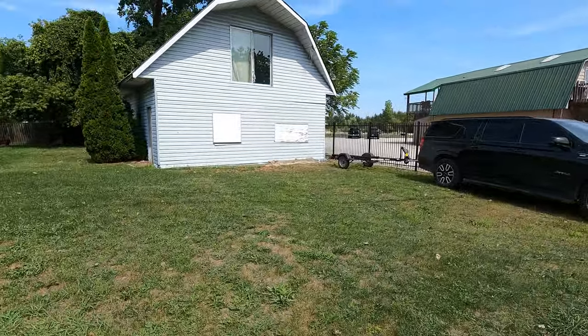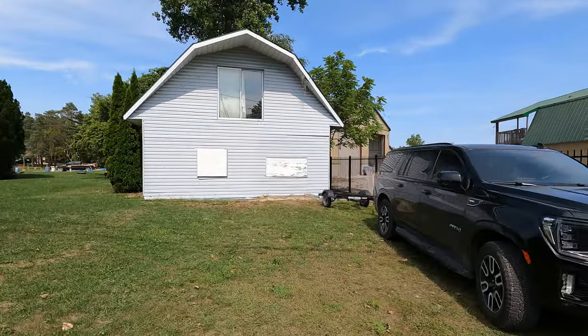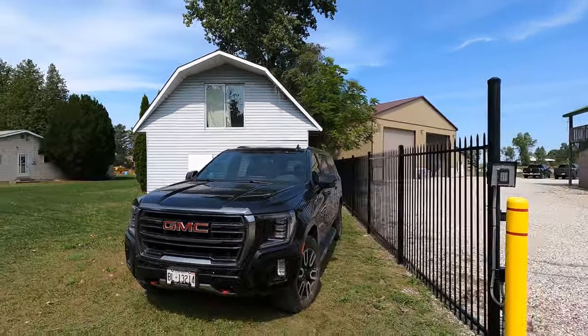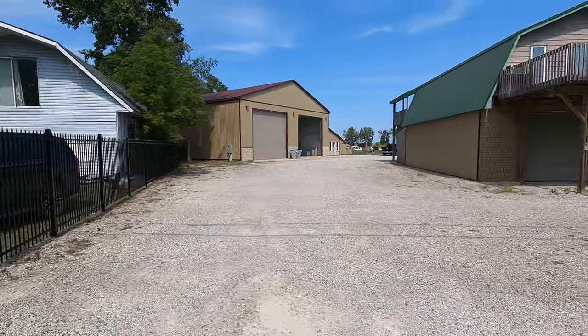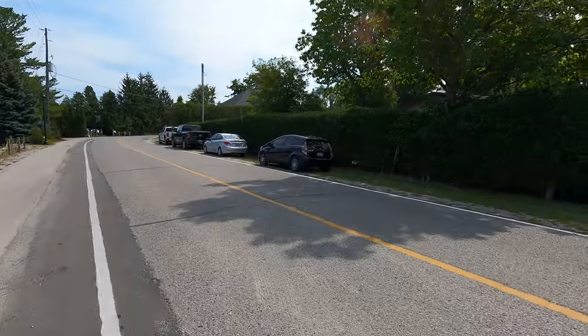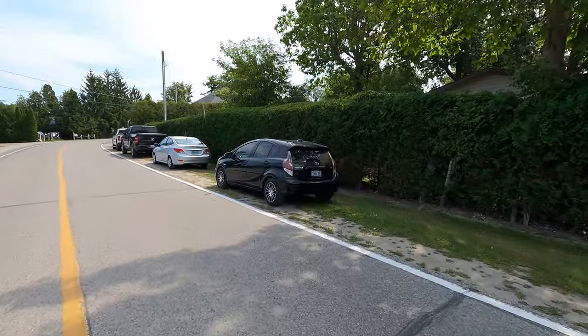The main floor window is boarded up. That one is not a good sign. What a waste of money. Huh? Here is our car. So I think we're going to take a short car ride now.